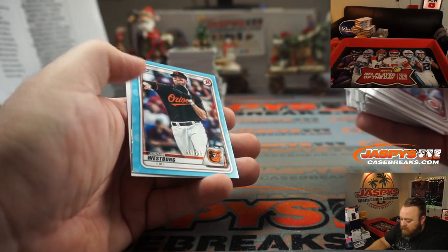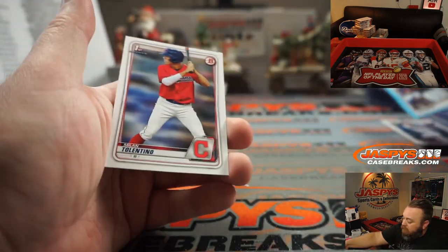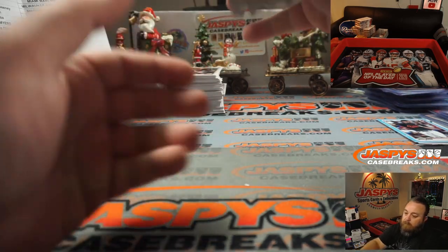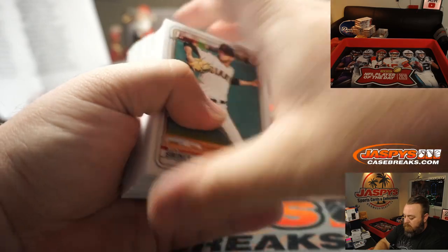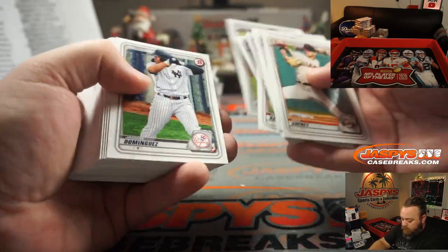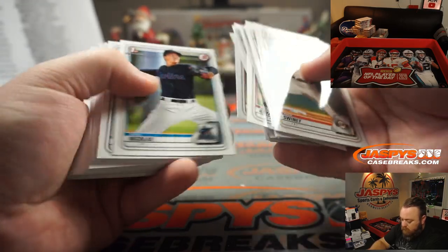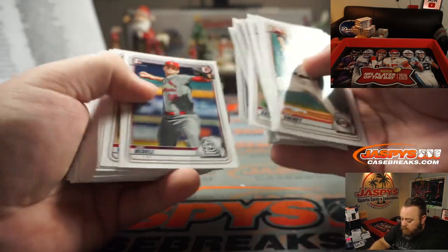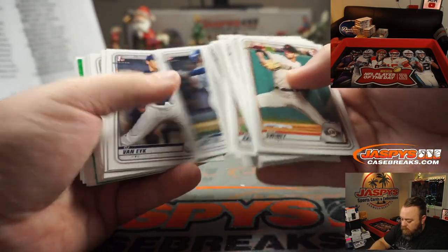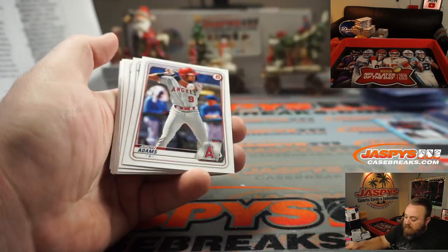Jordan Westberg to $4.99 for the Orioles. Why is it? That's weird. He's got foil on the side of it. It wanted to be a chrome card. Boo, Matt. Boo. Jeremiah Jackson to 99 for the Angels. Going to Daniel Ausley.